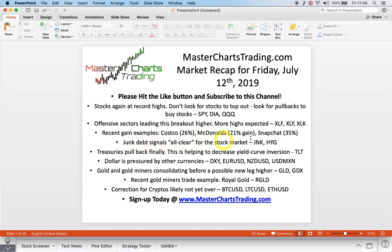So far, junk debt is signaling all clear. Treasury is pulled back, and this is helping to decrease the yield curve inversion. We'll look at that. Dollar is being pressured again, so hopefully this time is the charm and dollar will eventually turn around to the downside. If this is the case, then gold will benefit, and I think it's already been benefiting, and I'm going to show a couple of examples, especially Royal Gold, which is up big. And we'll look finally at the cryptos, and I don't think the correction is yet over.